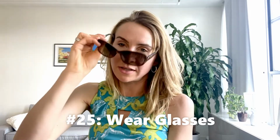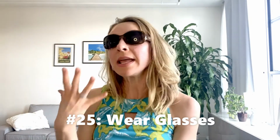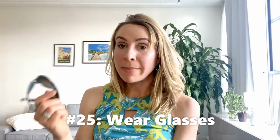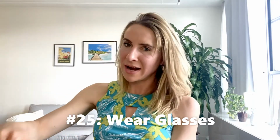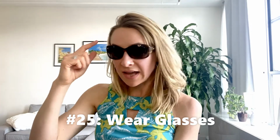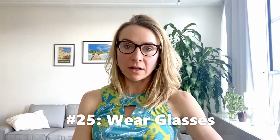So always wear sunglasses. These are the sunglasses that I swear by. They're Maui Jims. They're like $200. So they're very expensive sunglasses, but they're polarized. I wear them every day and I wear them while playing tennis and running. Surprisingly, they don't fall off at all. So wear sunglasses. And then if you need glasses, which I do, wear glasses.